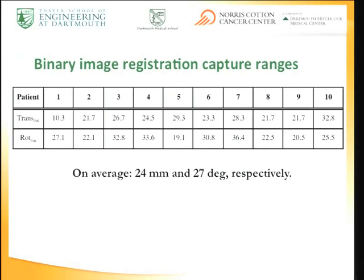What about the capture range? Once I've got that registration, if I perturb off that both in distance and angle, what do I get? And we did this on 10 patients. They're all retrospective, of course, and it wasn't bad. So almost 2.5 centimeters and a decent angle. So it was pretty robust.